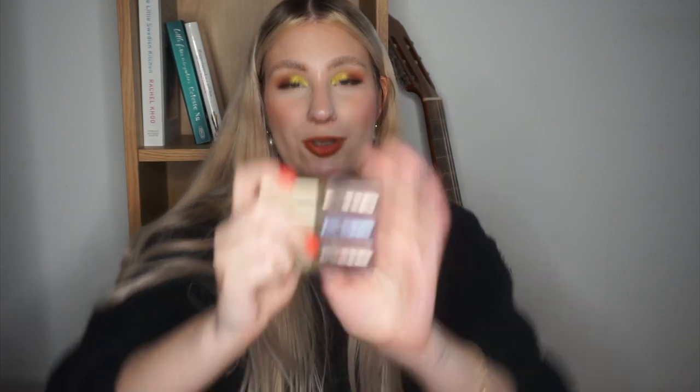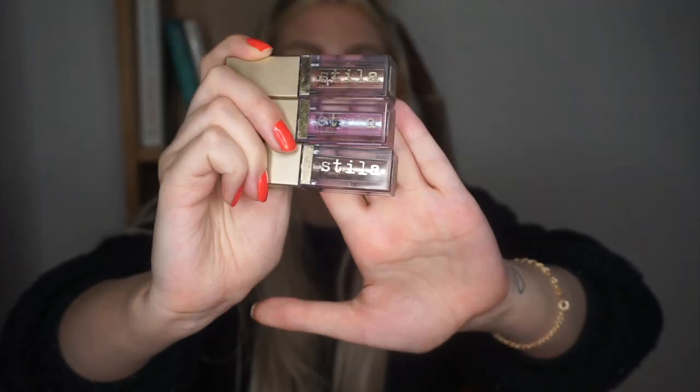I have three more eyeshadows to go, and these are actually cream eyeshadows, and they're all from Stila, and these are my glitter and glows. I want to finish up all three of these because they are getting a bit older and I'm scared that they will dry out. I currently have the shades Kitten Karma, Sea Siren, and Smoldering Satin, and I do want to finish up all three of them, so you can see what they look like there.